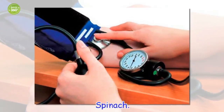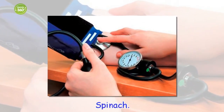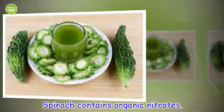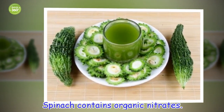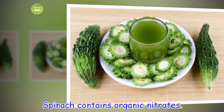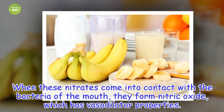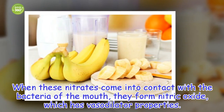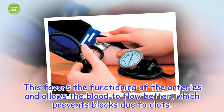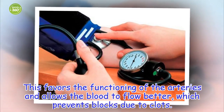Spinach. Spinach contains organic nitrates. When these nitrates come into contact with the bacteria of the mouth, they form nitric oxide, which has vasodilator properties. This favors the functioning of the arteries and allows the blood to flow better, which prevents blocks due to clots.